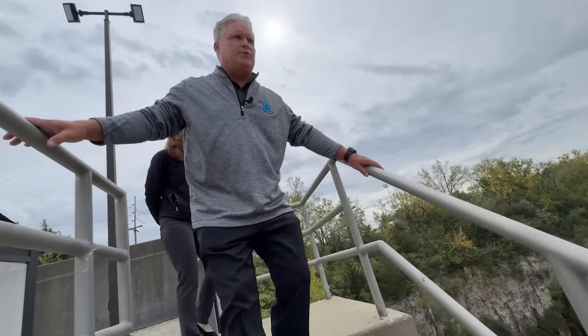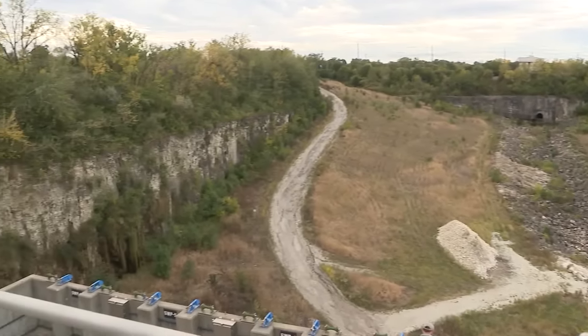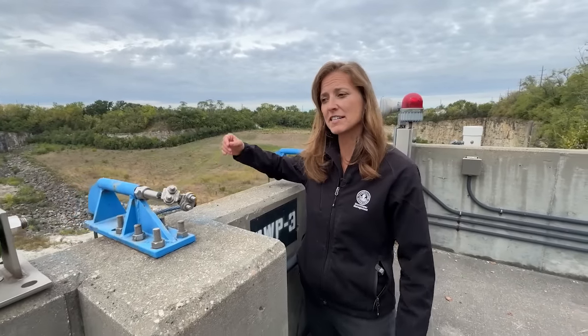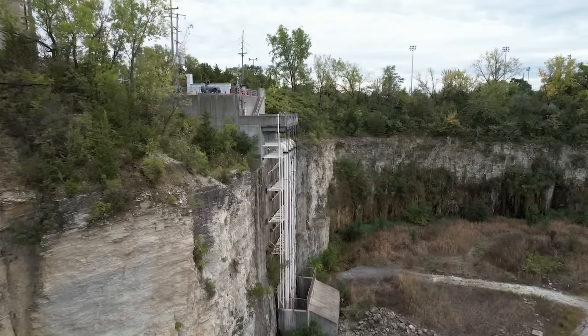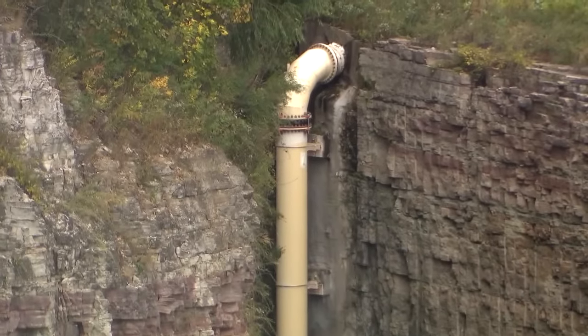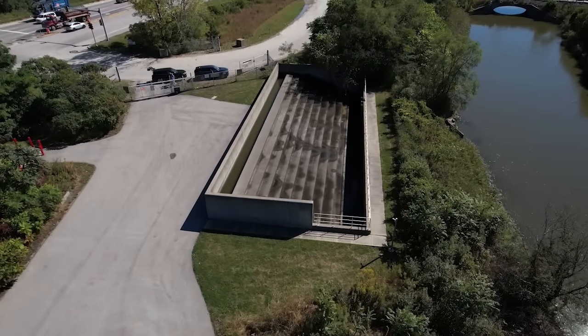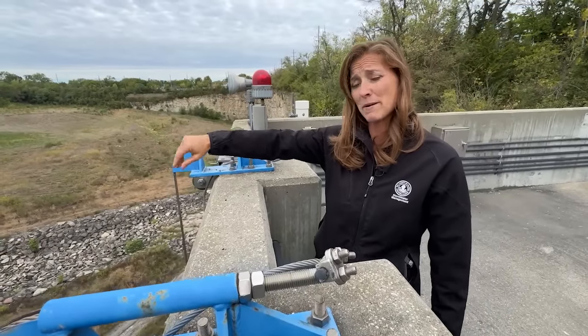So this is one of the observation points for the west lobe. Again, a lot of people don't know that this is right here in Elmhurst. Just below us, where we're standing over, is the actual pump station. The way this works is that the east lobe pumps into the west lobe, and the west lobe pumps up 120 feet all the way back over to the aeration facility on the other side of Route 83. And then that's where it makes its way back into Salt Creek.